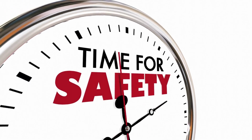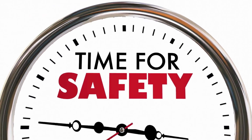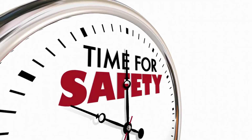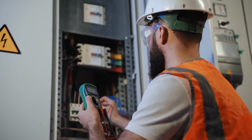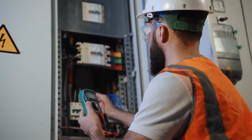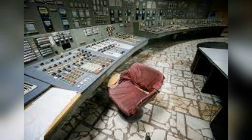Operator errors. The operators conducting the safety test were not adequately trained, and the test was delayed due to a prior emergency. They proceeded with the experiment without following the proper safety procedures, disregarding warnings from the control room. Violation of safety protocols. Several safety protocols were ignored during the test, including the reduction of reactor power to a safer level before initiating the experiment.